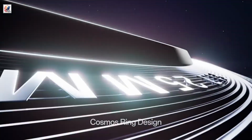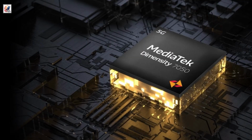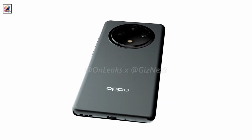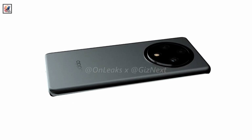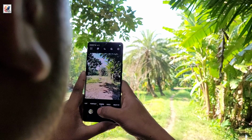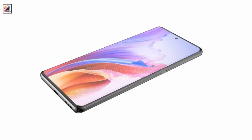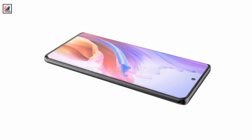The OPPO F27 Pro or OPPO F27 Pro Plus could be equipped with a Dimensity 7050 chip, paired with up to 12GB of RAM. The phone has a dual rear camera setup, comprising a 64-megapixel primary camera and a 2-megapixel depth sensor. The phone packs a 5000 mAh battery with support for 67W charging.